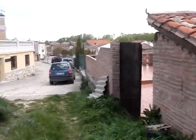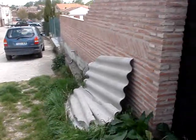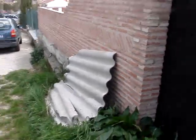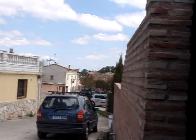You can see part of the corrugated roof we had on our woodshed in our firewood place. It just sort of blew off with the wind. And this is what's left of it. It's been fixed since then. Oh, almost I closed the door. I'll have to come back and finish the job.